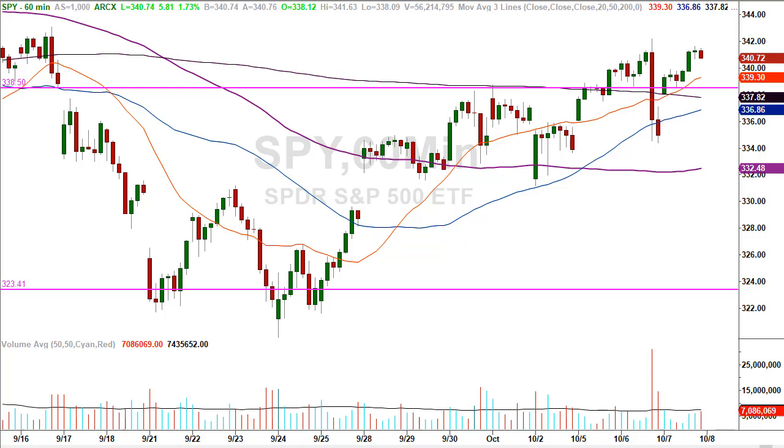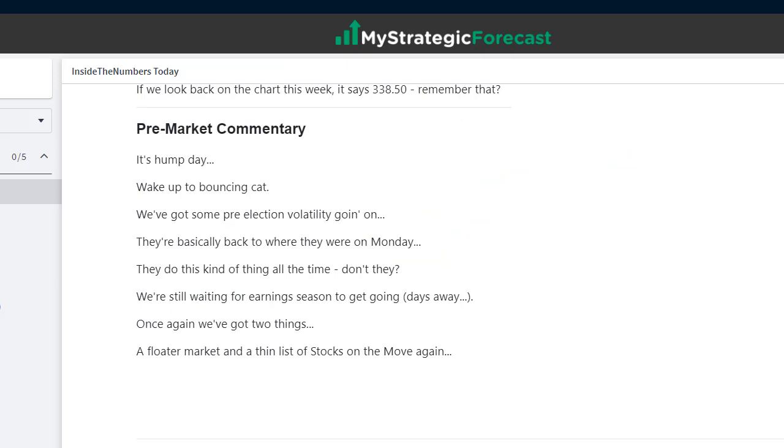What about inside the numbers? The market was rather quiet today. It was more of a grinding higher type of day. However, let's go over what happened inside the numbers. I want you to understand the commentary. I want you to understand where you need a tour guide, where you need the numbers, and what inside the numbers can provide for you. So let's check out the pre-market commentary first.